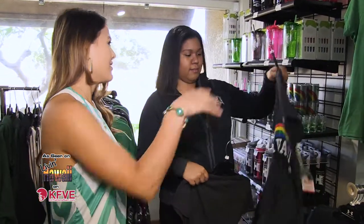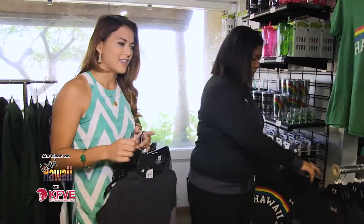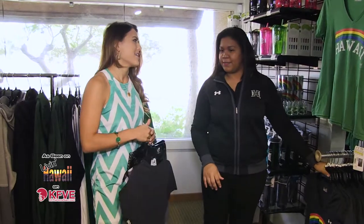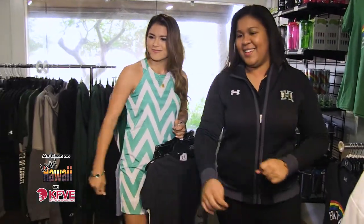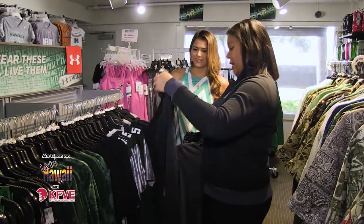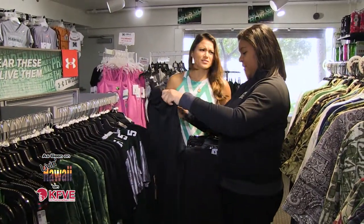Give one of these. Love it. Okay. Perfect. And then maybe if it gets cold, I want to do a long sleeve. A long sleeve? Yeah. They're like this little cowl neck long sleeve shirt. Oh, this is comfy too.